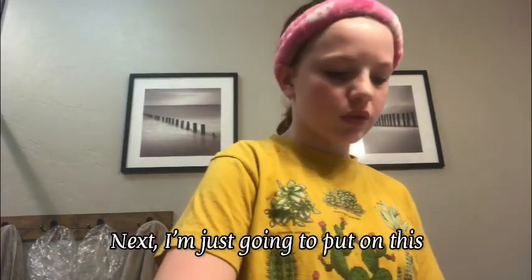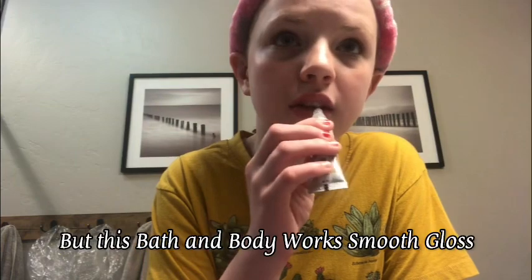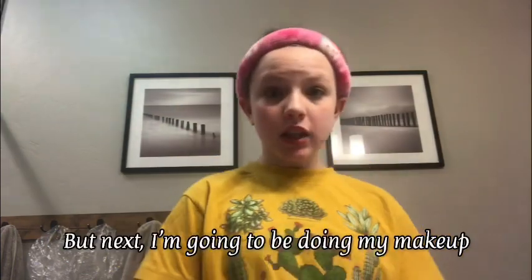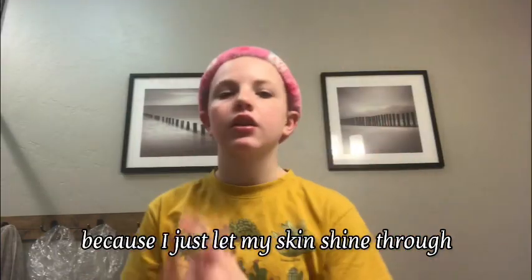Next, I'm just going to put on this, my hands are so wet from moisturizer, but this Bath & Body Works lip gloss. It's amazing. And it's from Bath & Body Works, so really nice. It really heals my lips, by the way. But next, I'm going to be doing my makeup, and I don't have a really big makeup routine. I don't even use foundation because I just let my skin shine through.